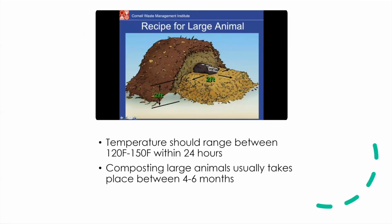So here's your example with a cow here. I think it's a cow. Yes. So 2 feet on the bottom, 2 feet surrounding it. And that temperature is going to heat up pretty rapidly because of all the microbial activity. And it's going to heat up to about 120 to 150 degrees within about 24 hours. So things go pretty quickly.